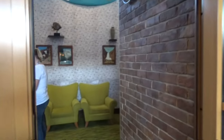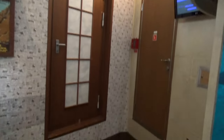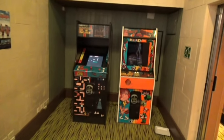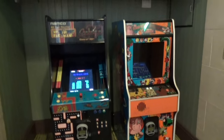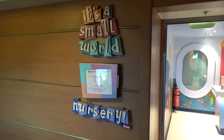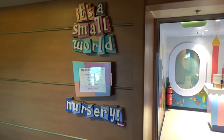And there's another small room over here with Guitar Hero in it, and a couple of chairs. Alrighty. And the other thing that I really like, there's an open house right when you get on board the boat for the first few hours. They have a couple of arcade games on free play, so you can hang out, play Galaga and Donkey Kong, things like that. If you have very, very little ones, they do have the It's a Small World nursery where you come and drop off infants three or younger over here.